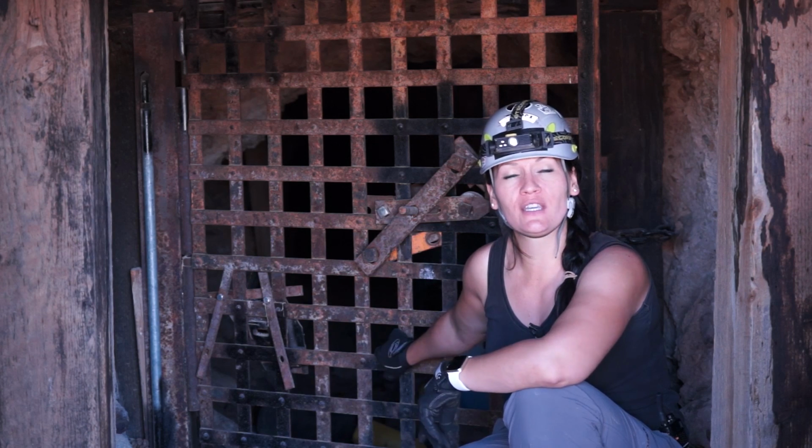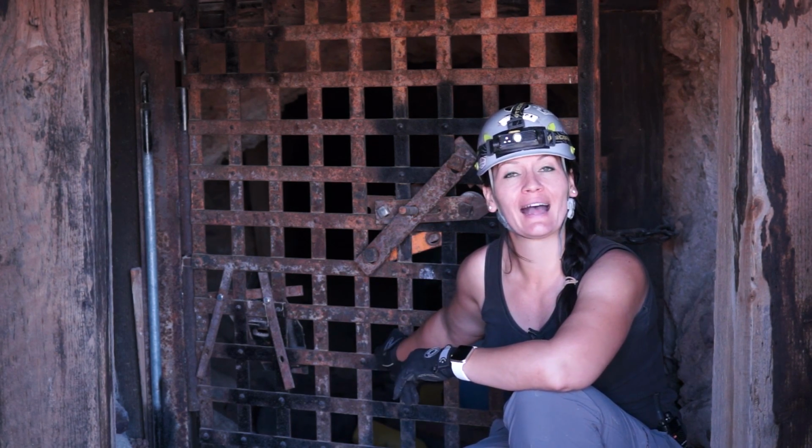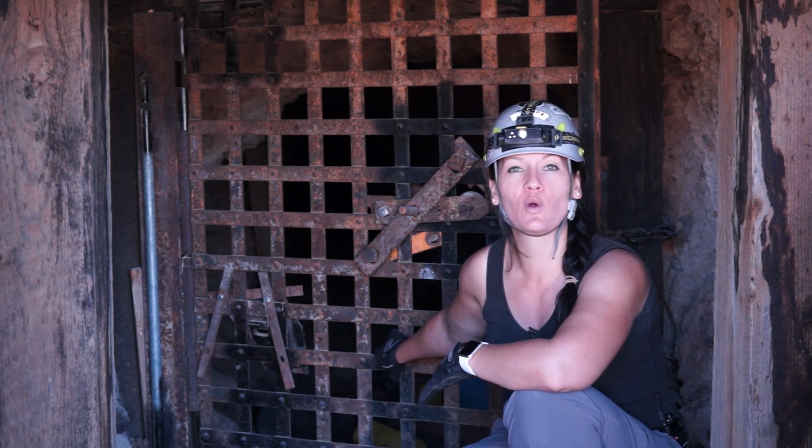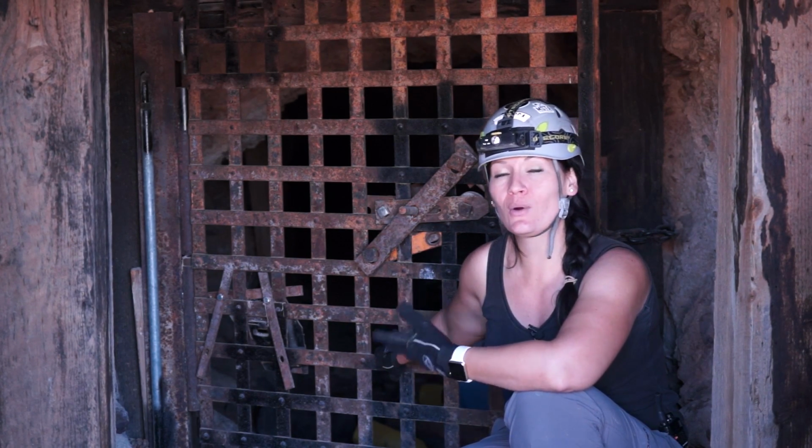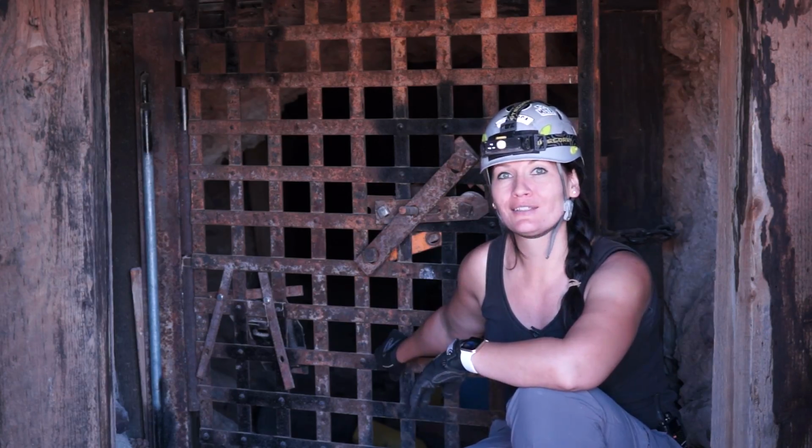In fact, as we were driving here to this claim today, we went through a small town of Caliente, and in Caliente there's multiple references to Culverwell, including the Culverwell Ranch. So historically, we should be able to find a lot on this mine.